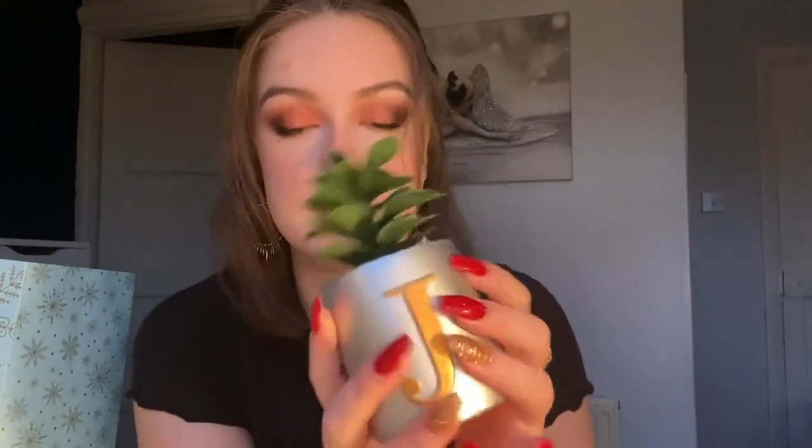Love these. Top tier. And you've got the actual crunchy bit of the salted caramel. She got me this beautiful little fake plant, which again is going to look really nice in my uni room or my house next year. Another thing that she got with my name on, look how cute this cup is.